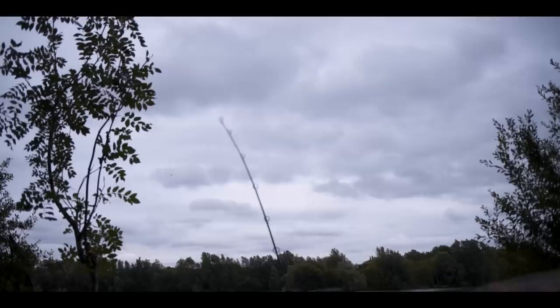I often put quite a bit of sweet corn in with my mix, so the double plastic corn is the perfect hook bait for fishing over the top. One of the key things that makes plastic corn really good is that it never loses its buoyancy. The buoyancy never changes. So once you've got your rig balanced out, the buoyancy is always going to be maintained.